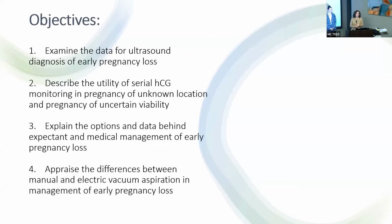So early pregnancy loss affects 15% of clinically recognized pregnancies, and 25% of women will experience an early pregnancy loss. The diagnosis and management of early pregnancy loss has markedly changed over the last few decades. Historically, it was almost universally diagnosed or managed surgically, and the diagnosis was rather haphazard with no set standard guidelines for the diagnosis. In recent years, better scientific evidence has improved treatment options and has resulted in more precise diagnosis. And so today we're going to review this progress.